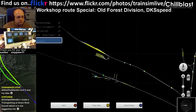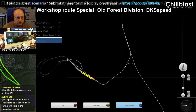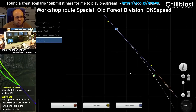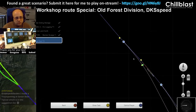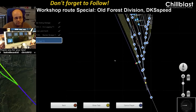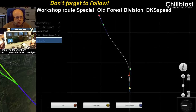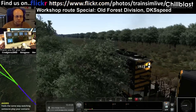Right, I need to make sure our junctions and switches are set for us to go. To be honest, as long as we get out, all is good. So I'm going to pull it through the bypass line. Gets us through Roman Yard.